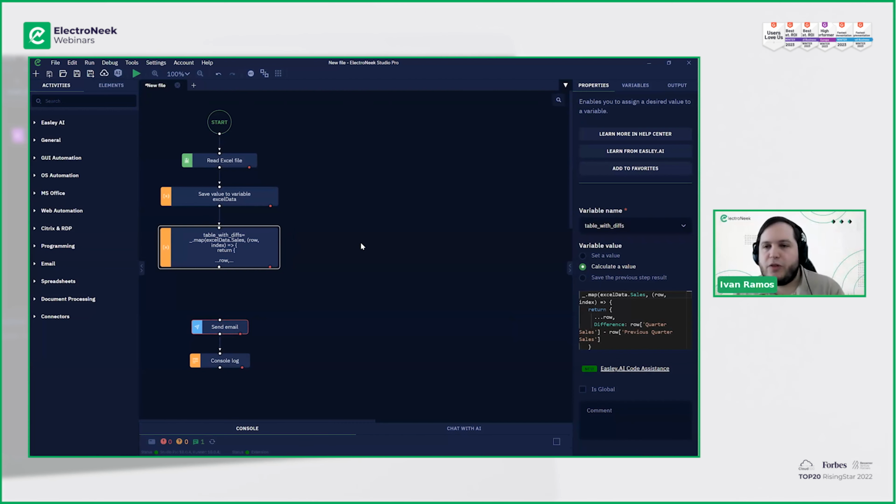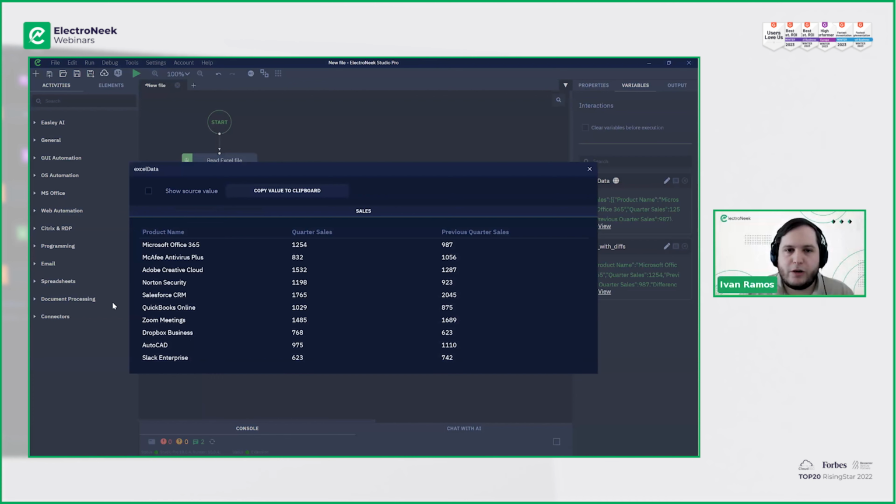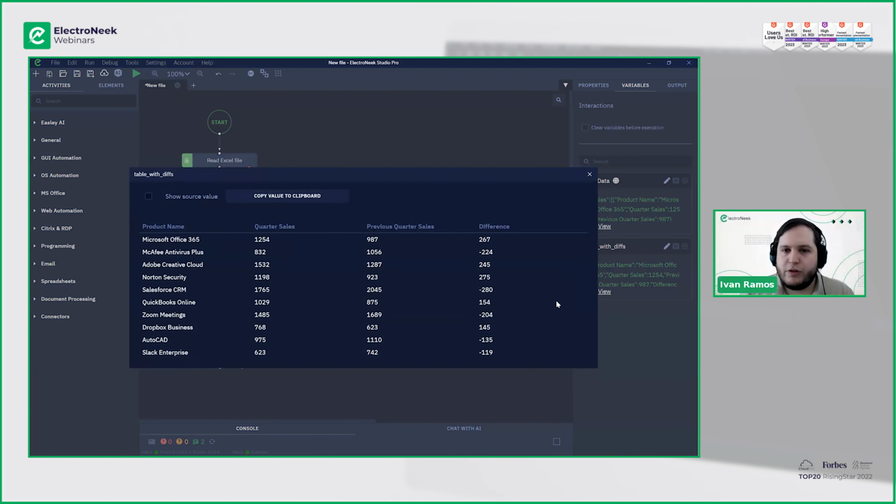So we can even run this so far, so we can see the original table with its transformation. And then we'll actually add some extra steps. But for now, we can run a small test here, and we'll be able to see. Perfect. So we can now see right here in the variables that we have the original table with no extra columns. And finally, we have the table with the differences. And here's the new column with the differences. And all of this was done without us needing to review or write any piece of code at all. All of this was done by simply explaining to Easley AI what it is that we want to do.